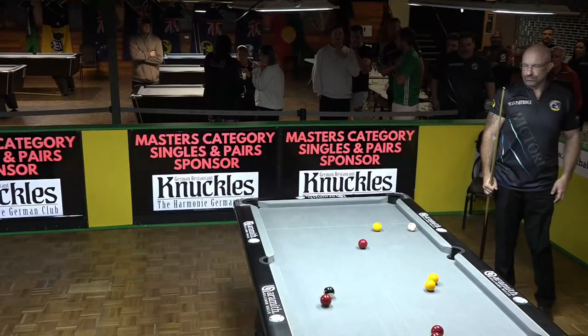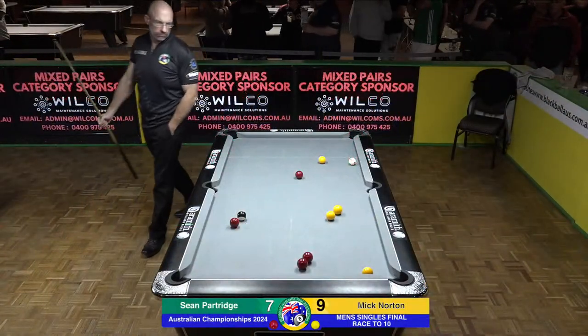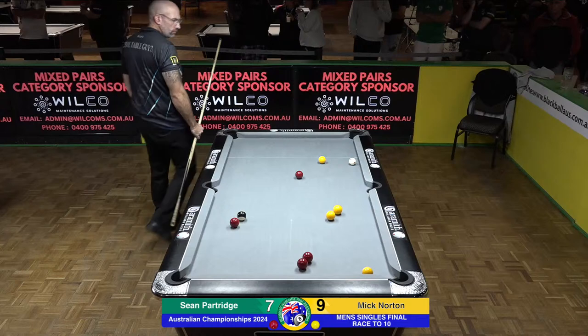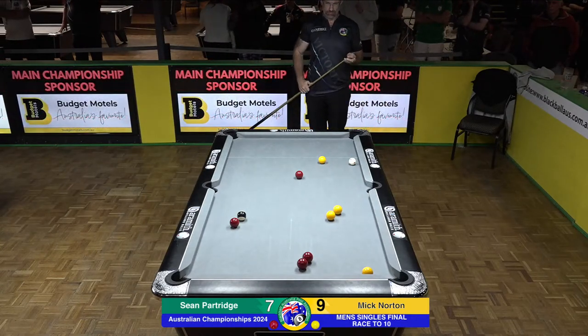So worth noting on that shot by Mick there, he was still in a really good position in this frame because he had coverage on these two reds to the bottom here, and Sean has his red tied up below the black. But the black still goes to the middle, right? So Mick was still in a very good shot. What he needed to do was not foul, and unfortunately he had.